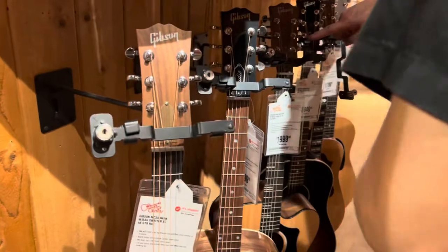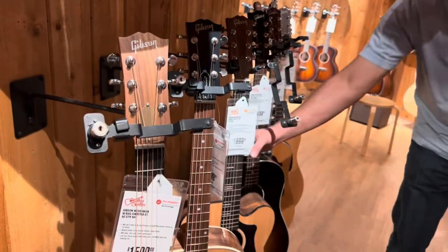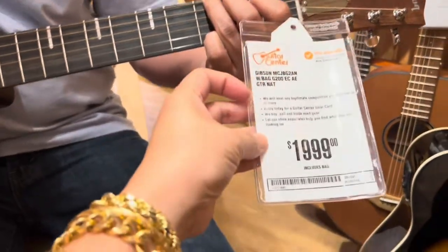Can I have this one? Yeah, of course. Want to try it on? No. This one. Oh, this one? Yeah. Gotcha. Alright, so tugtugin ni Daddy ito.